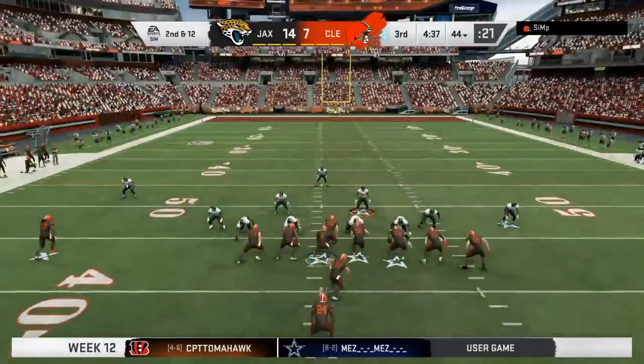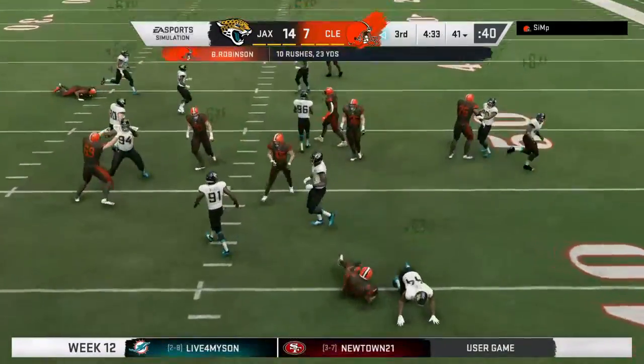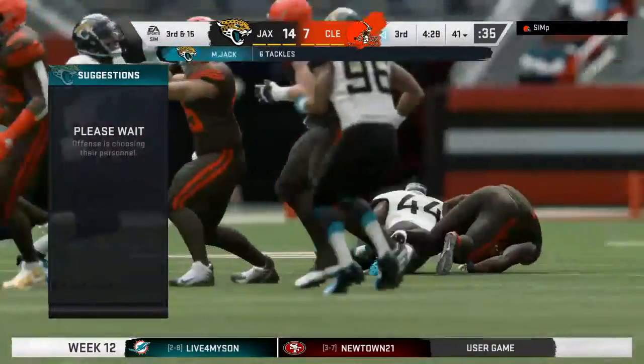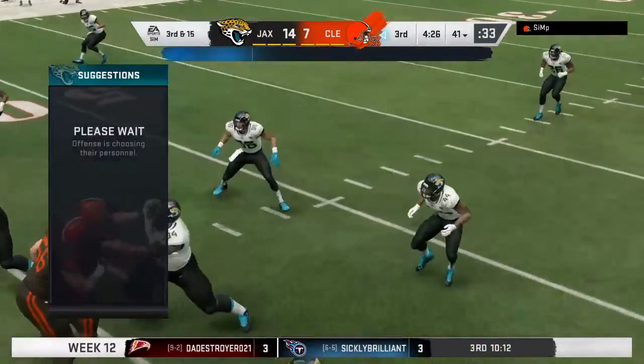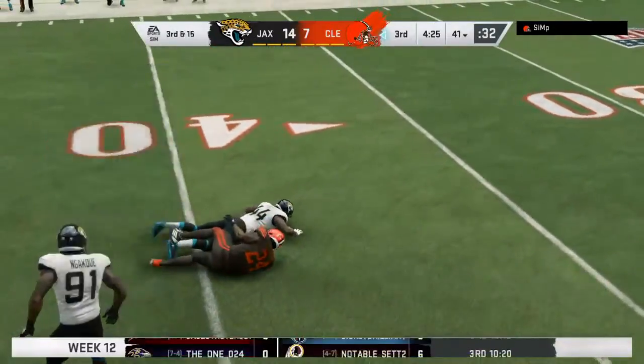Looking for tendency breakers right now. They'll run again here with Robinson. And this has been a familiar sight all afternoon as they stop him behind the line. They'll wind up losing 3 yards here. And they're going to face an uphill battle here on 3rd and long.